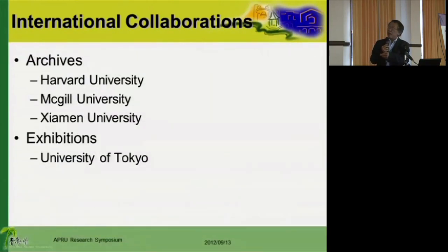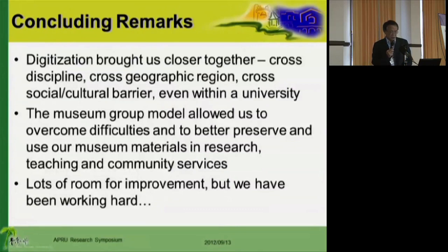We have also done archives with Harvard, McGill, and Xiamen University, and we have done exhibitions with Tokyo, which Professor Terada talked about yesterday. So I think that the model has worked so far, and I think it's something that other universities can think a little bit about.